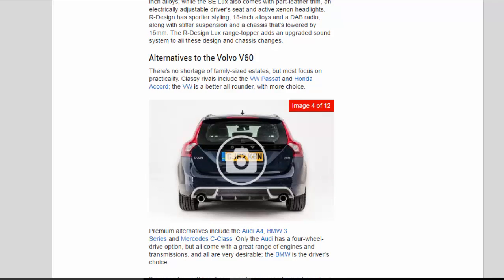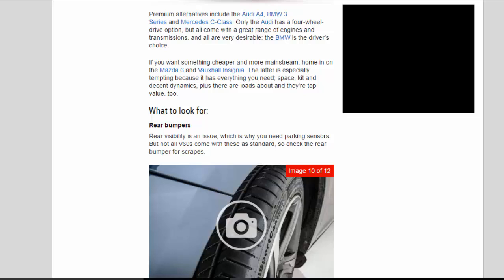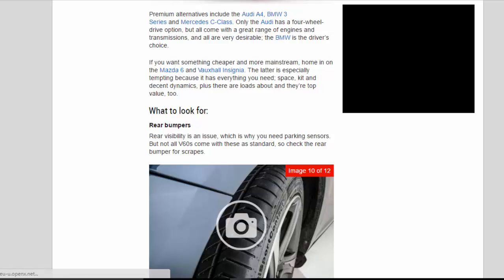Alternatives to the Volvo V60. There's no shortage of family-sized estates, but most focus on practicality. Classy rivals include the VW Passat and Honda Accord. The VW is a better all-rounder, with more choice. Premium alternatives include the Audi A4, BMW 3 Series and Mercedes C-Class. Only the Audi has a four-wheel drive option, but all come with a great range of engines and transmissions, and all are very desirable. The BMW is the driver's choice. If you want something cheaper and more mainstream, home in on the Mazda 6 and Vauxhall Insignia. The latter is especially tempting because it has everything you need: space, kit, and decent dynamics, plus there are loads about and at top value, too.